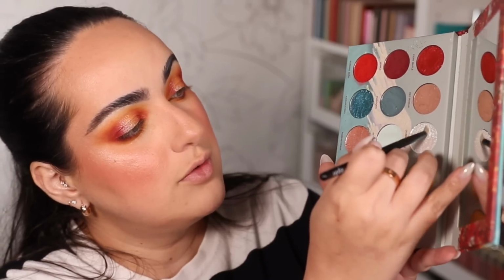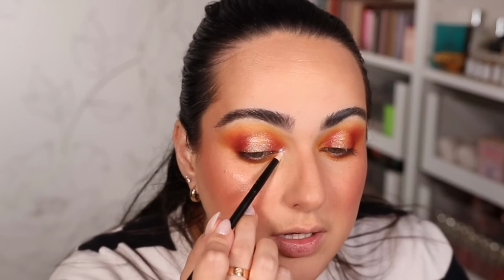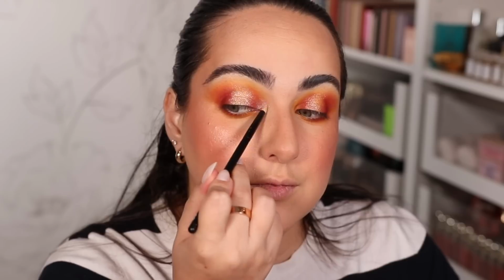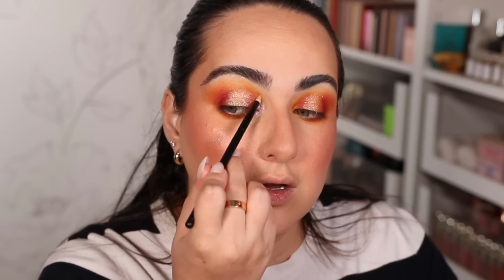I'm going to add the shade Diamond Fuji on a Rephr number 3 to the innermost corner of the eye, just tapping it in place here. And I'm also going to add a bit right in the center of the eyelid. Okay, this is very colorful, a little out there, but I like it. It's fun. Let's keep going.